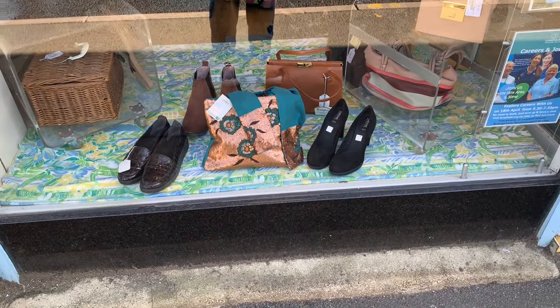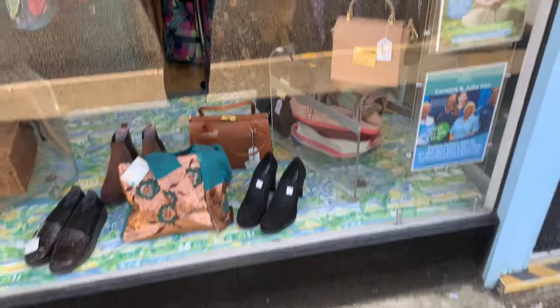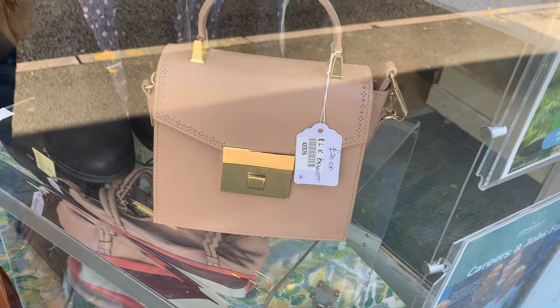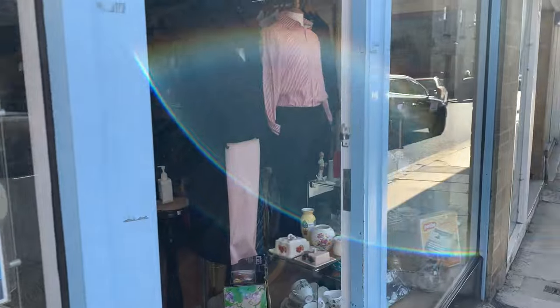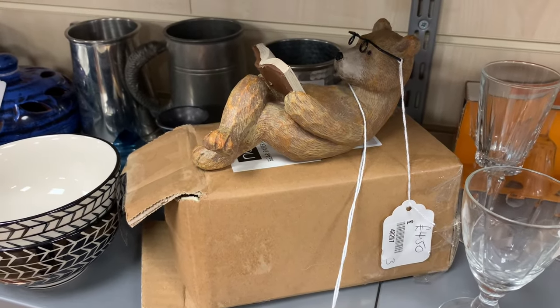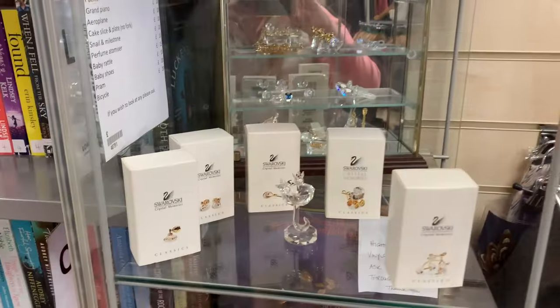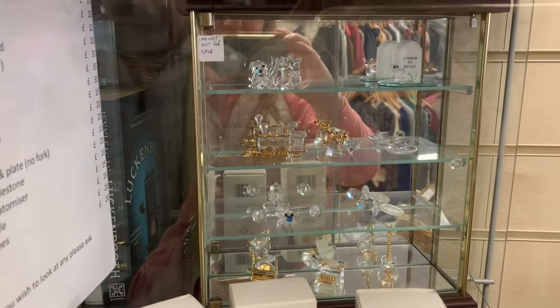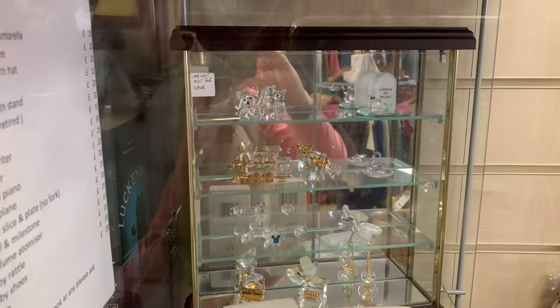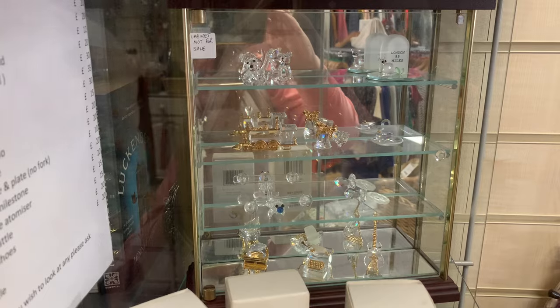I always find they do nice window displays, don't they, charity shops? Oh, that's a lovely little handbag. £20. That's rather cute. Let's have a look inside. So I've just found Mr. Bear, £4.50. My first find. Just found these gorgeous little crystals, can you see? So pretty. I just have nowhere to put them, unfortunately, but they are gorgeous. Right, let's have another look, see what else we can find.